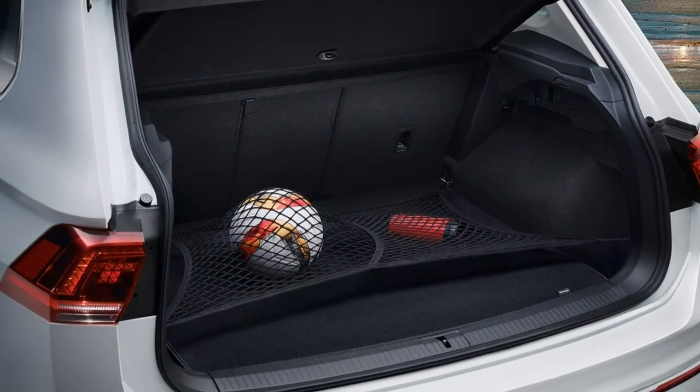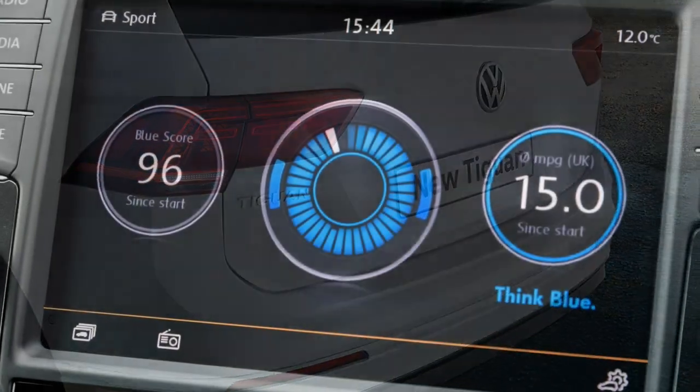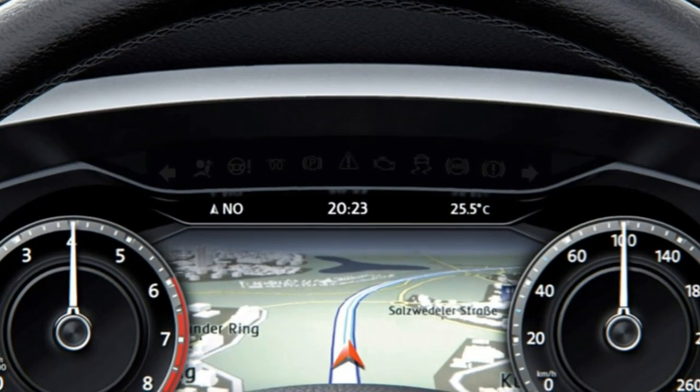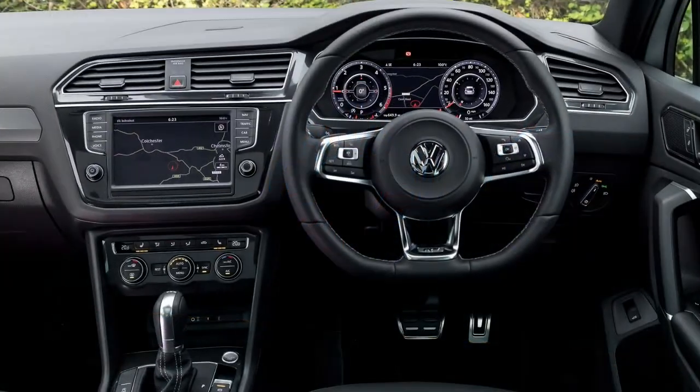Whichever Tiguan you go for, if you follow the trend of 75% of buyers and plump for the 4Motion equipped one, they come with active control, a dial for switching between on-road, off-road, off-road individual and snow modes.